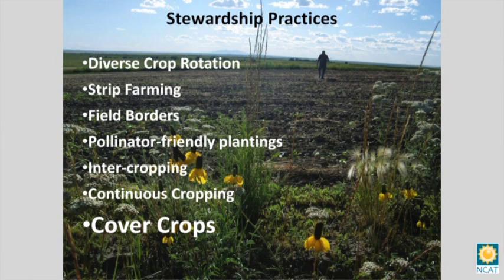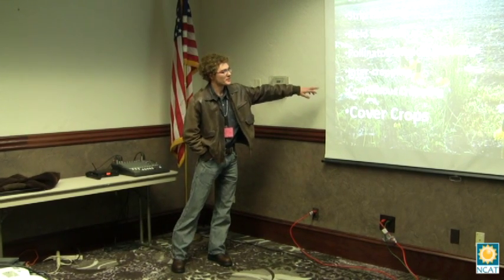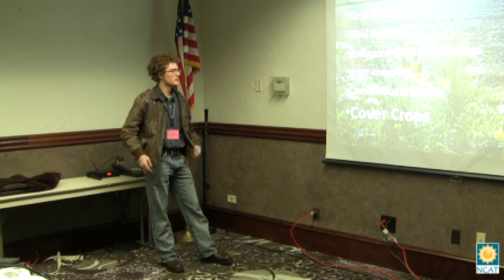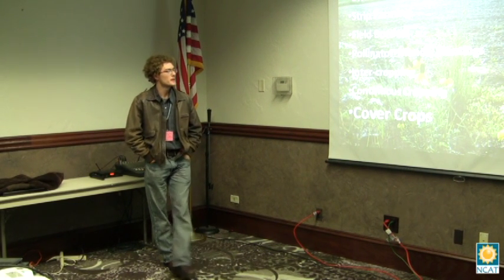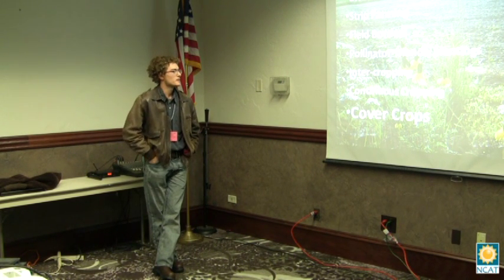These are some of the conservation practices that we integrate into our system. Some of these we've mentioned, so I won't go into much depth on them because we want to get to cover crops, except for continuous cropping, which is probably the most pertinent to what we're talking about. It's a fundamental part of our system, and what really underlies that is that we feel it's more ecologically and agronomically beneficial in the long run to maximize the use of that limited water resource.